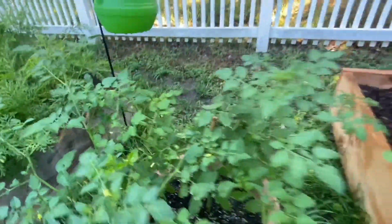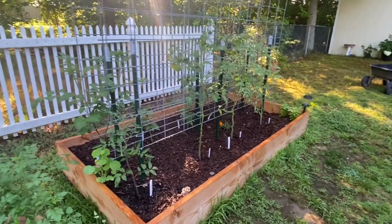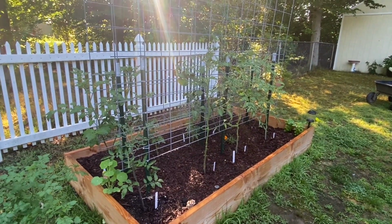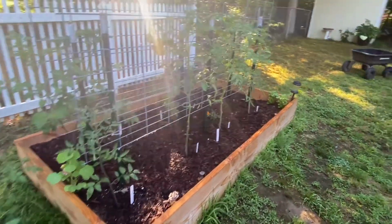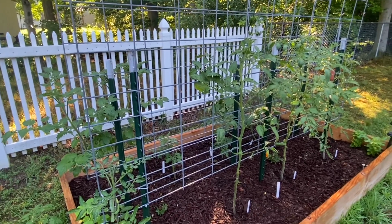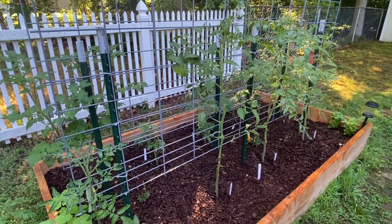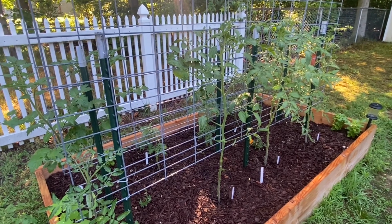I'm excited to. All right, and here we have our other 4x8 bed, and this is the tomato bed. And I'll show you what I was talking about with the issues on one side of the bed. So, we've lost a few plants along the way, and I've had to replace them. Luckily, I had some backup, and I did have to buy, I think, 2.